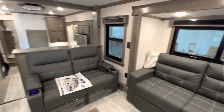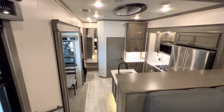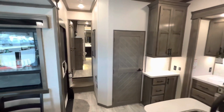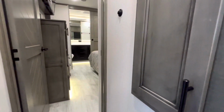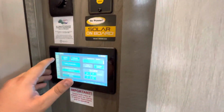Oh yeah, that reminds me. I got to close this thing up real quick. So what I'll do, I'll close this up. I'll show you the inside again, walk around the outside with it closed, open it back up, and then walk around the outside with it open. Let's see here. So I'm going to do this real quick, and then I'll be back.